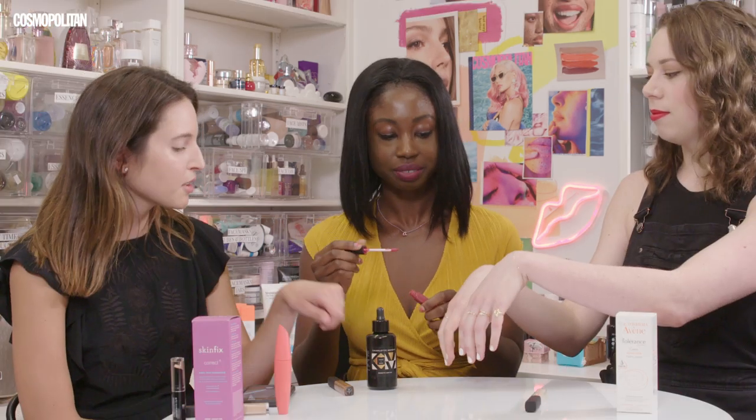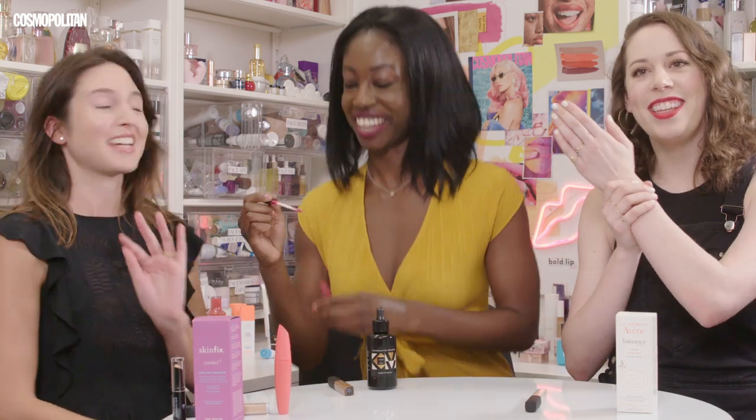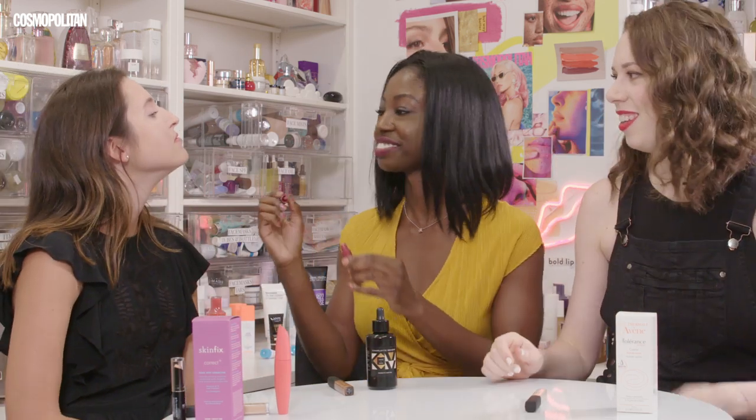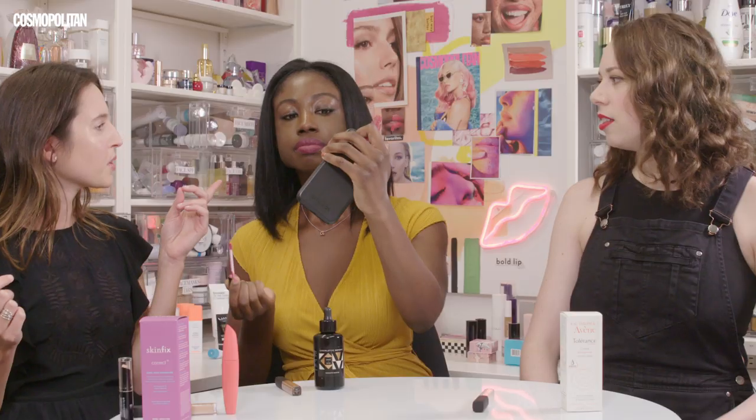Is it sheer? Put it on my hands. Okay, wait, put it on my lips. Our hands are glammed up today. Hands are extensions of our faces. Okay. Smells good. This is cute. Doesn't it look cute? I like to put it over my lip. Oh, that looks really good. It also looks good with what you're wearing right now.